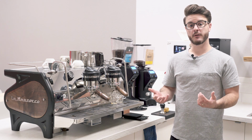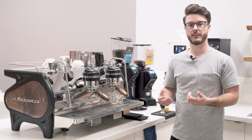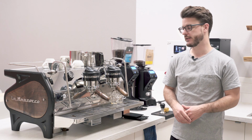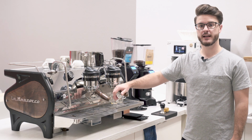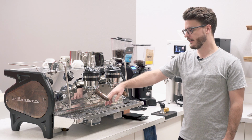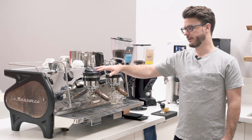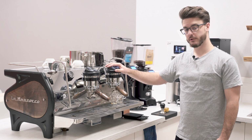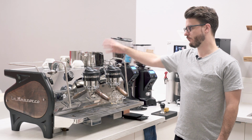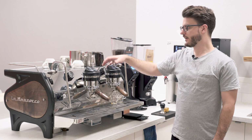The main thing we're going to focus on today is multi-boiler machines and why you might be interested in a multi-boiler machine. With us here today, I have the La Marzocco Strada AV ABR. That means it has the scales, and these buttons here mean it's the AV. This is a multi-boiler machine, so it has one boiler for steaming and then individual boilers for brewing.